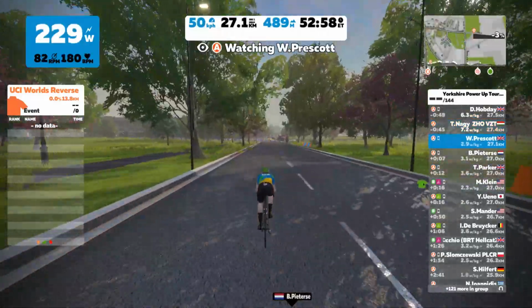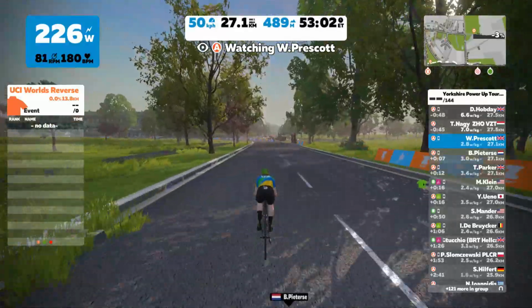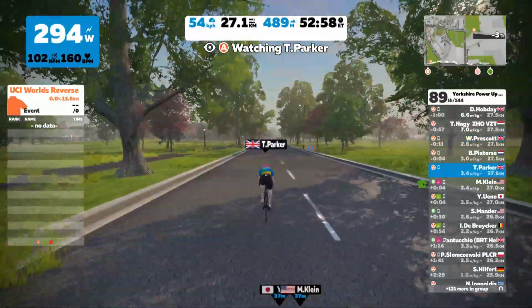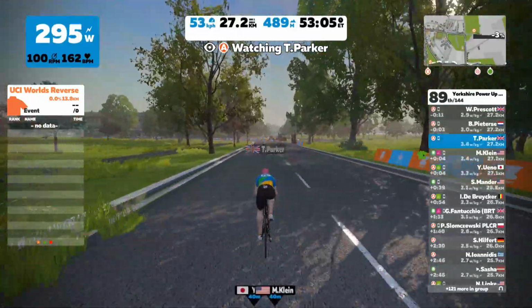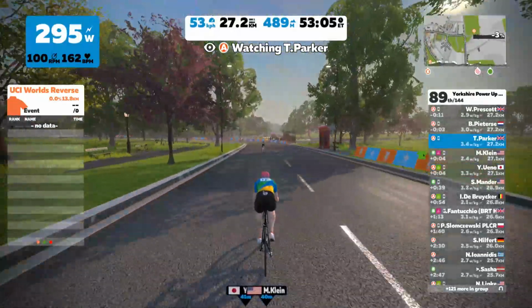Prescott here now, 7 seconds up from Pierce here out of the Netherlands, and then it's going to be Parker there, 12 seconds back from him. 4 seconds is the difference between these two riders. Will there be a little bit of sprint, though, as the heart rate came way up, actually, for T.